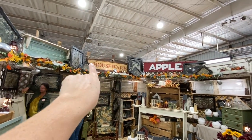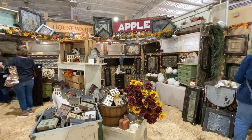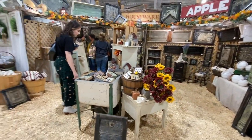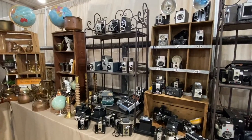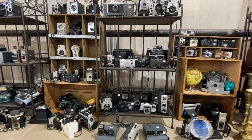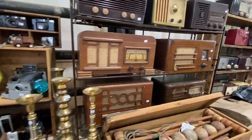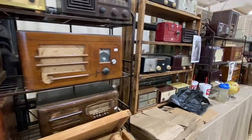I love that sign up there. It says housewares. This is really a great place for collectors. Look at this. All these cameras. Oh, here's some old radios. Look at them.